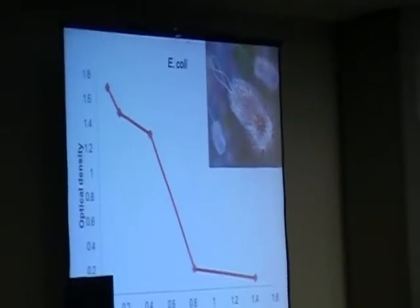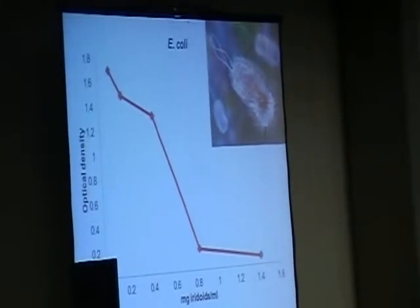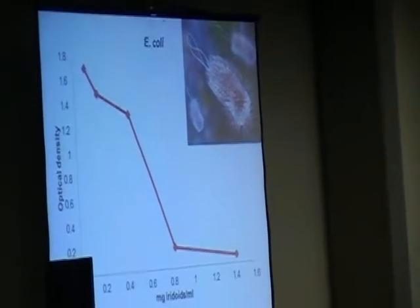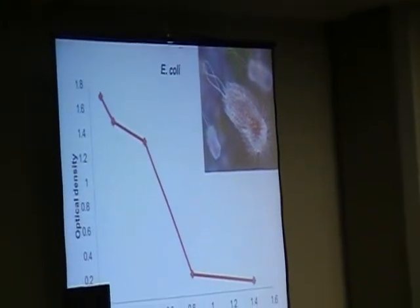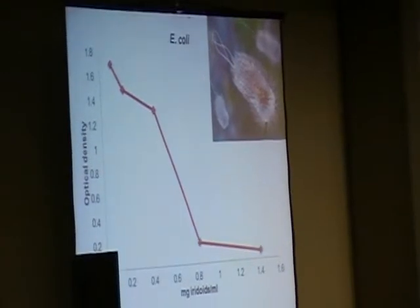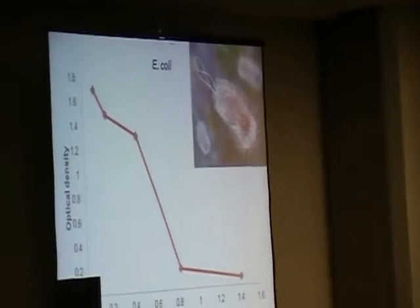Here's what we see for E. coli. As the graph goes down, that means there are fewer E. coli cells that could live or grow. And as you go along from left to right, that's the increasing concentration of the iridoids in noni. So what this shows is that with more iridoids, you had less ability of the E. coli to thrive and grow. This is a good thing.